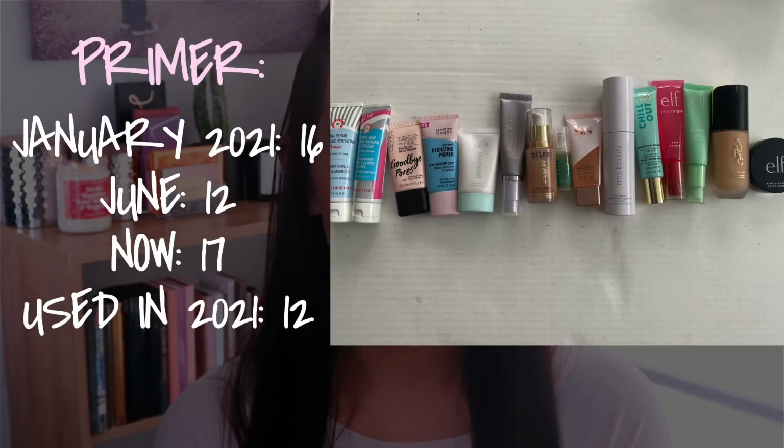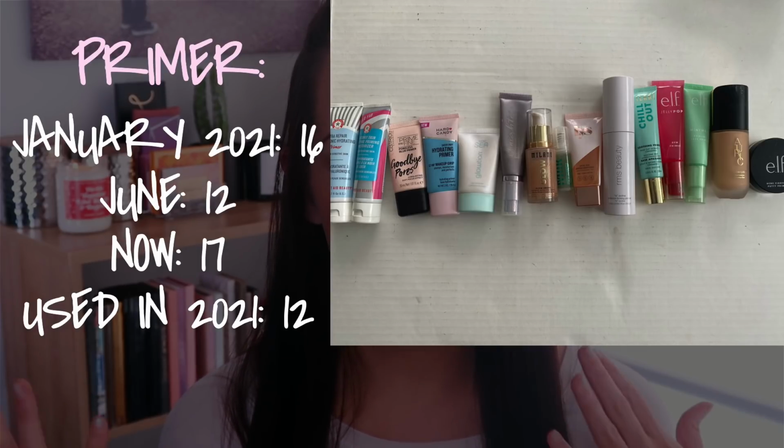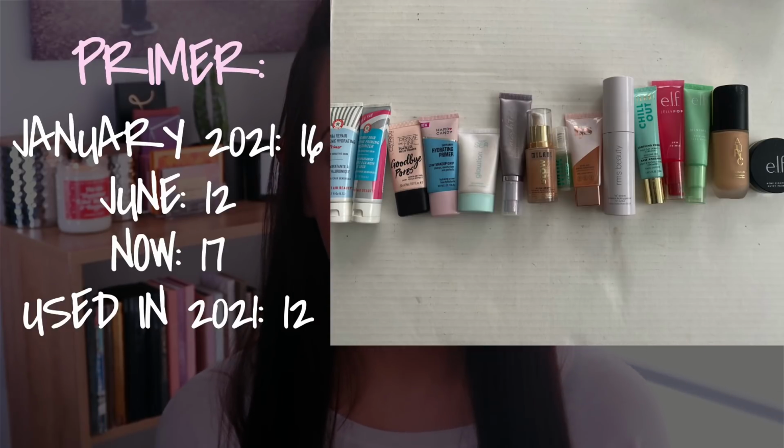So at the June update, I was down to 12 primers. And now I am somehow back up to 17 primers. And I will say towards the end of last year, I purchased a couple of these Sephora favorite sets, which came with primers. And then I also got a couple of primers sent in separate PR packages. I don't feel like I purchased any primers that would have made this number increase by 5, but we are currently at 17 primers.